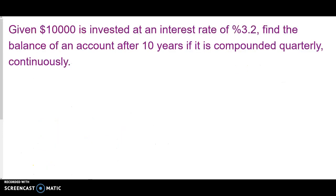So let's practice. We're just given that information. Given $10,000 is invested at an interest rate of 3.2%. Find the balance of an account after 10 years if it is compounded quarterly, and also if it's compounded continuously. So let's have you guys go ahead using our brand new formulas, and let's see what you come up with. Go ahead, put me on pause.